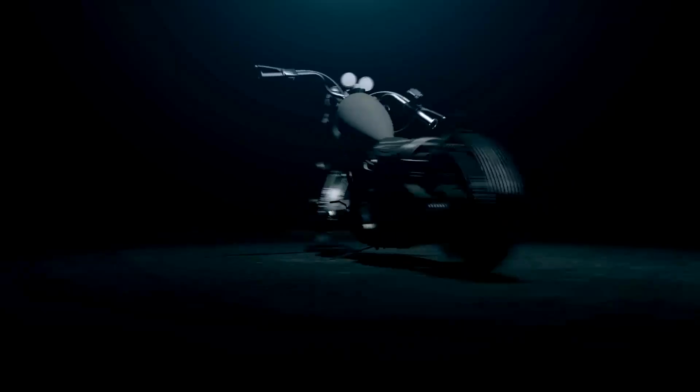So I got a lot of requests to do a test ride and review on the Softail Deluxe. So that's the review I'm going to be doing today.